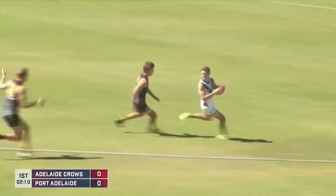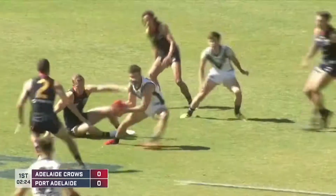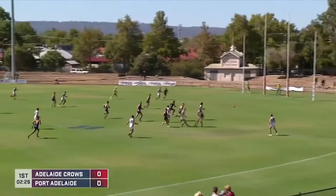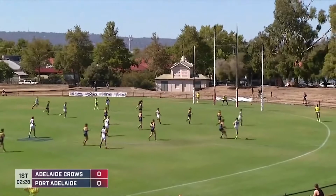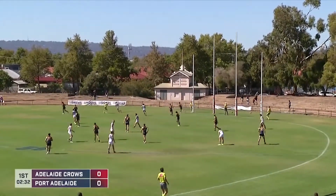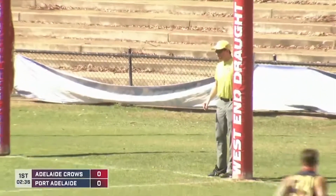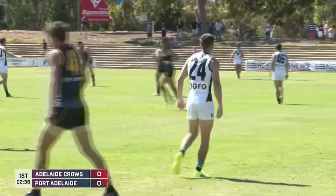This could be an opportunity here for Port. Farrell kicked 3 goals, remember, in that showdown. Big clash there. Sam Gray gets away from Crouch. Marshall out to Farrell. They can have a ping from there. He starts it at the right-hand goal post, works it back, and then it hits the left-hand goal post. Not a bad effort. The first score of the day. Almost 3 minutes in, and the Power one behind.